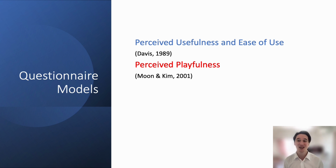or technology acceptance model. And Davis determined that users' perceptions of the usefulness and ease of use of a device would determine how willing they were to adopt the technology. But I also wanted to include Moon and Kim's perceived playfulness, because the students were not ultimately the ones to determine whether they'd be using the devices. So I thought it was important to find out how enjoyable it was for them to use the devices.